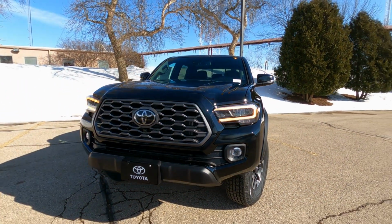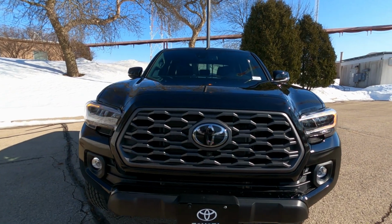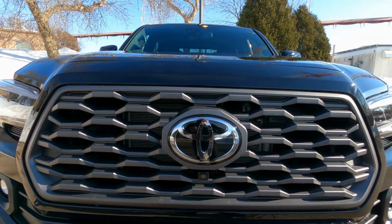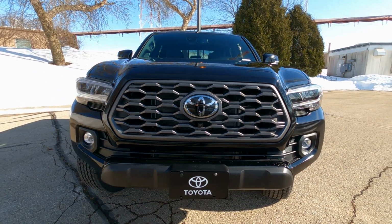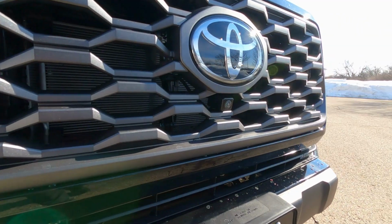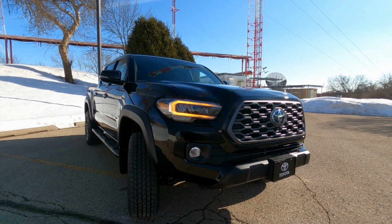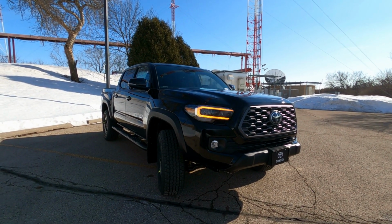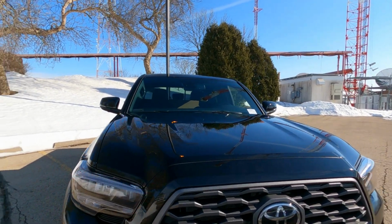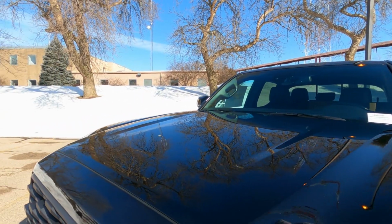Unless you're going to be doing some crazy off-road driving, you might need some bigger tires. Notice the huge Toyota badging, the gunmetal gray mesh front grille, and this one does have the terrain monitoring system. So there's a camera right here to help you spy out what's in front of your vehicle before you drive up over the top of it. The off-road edition does not have the faux hood scoop like you'd see on the Sport, just the contours in the hood.